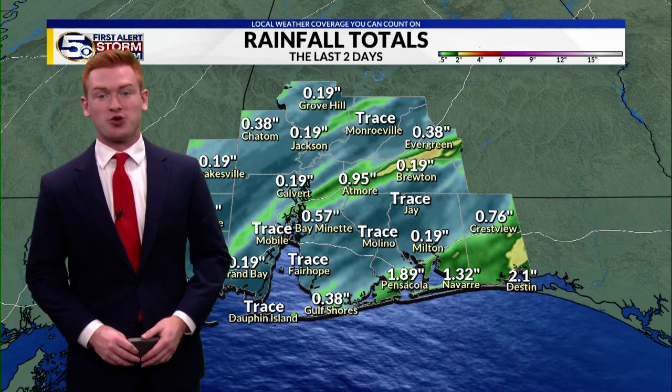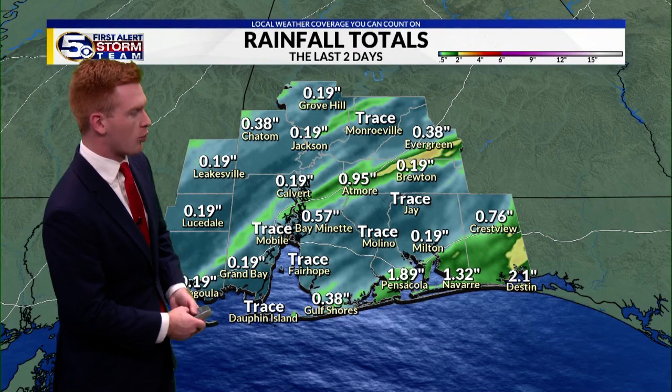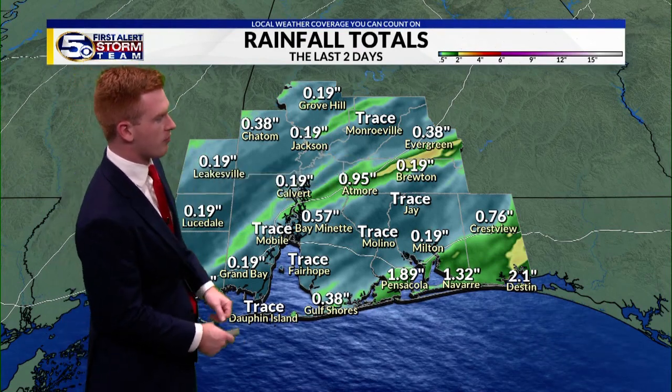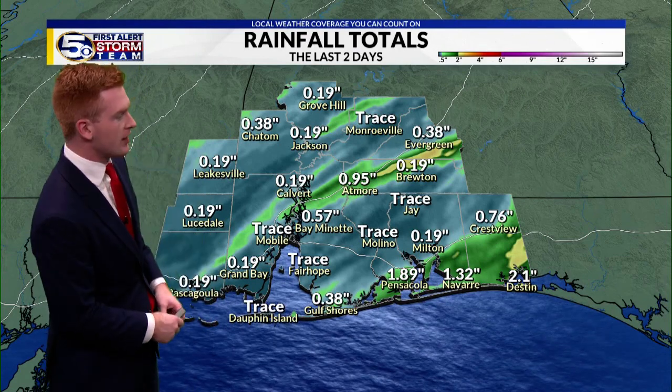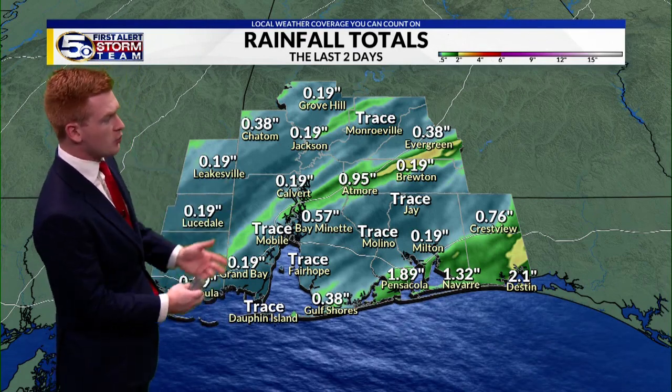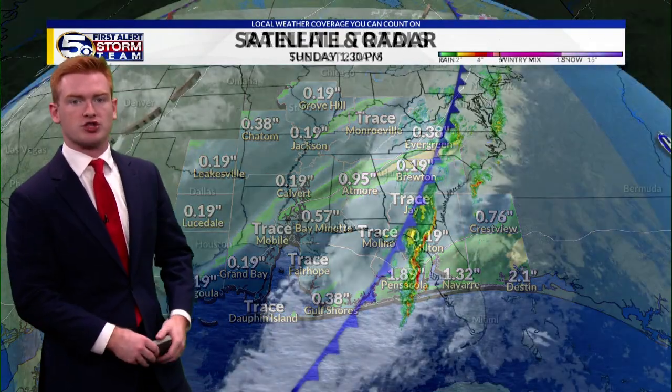It was a rainy and stormy start to our Sunday, especially early this morning. A lot of rainfall in and around northwest Florida, and some areas north of Brewton and south of Evergreen saw a good batch of rain at around 2 inches or greater. Other spots saw around 1 to 2 inches or even less in other areas. But overall, a good batch of rainfall from those storms this morning.